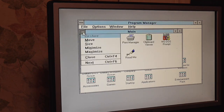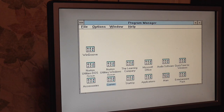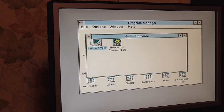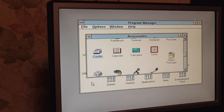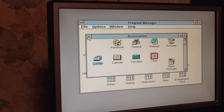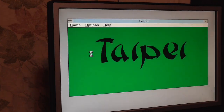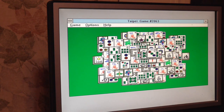Well then, I'm not completely sure what else to do. So I guess we'll play Taipei for a minute, and I guess we'll shut it back down and see what else we can come up with. Wow, it takes forever to clear those tiles. It actually turns to the hourglass to clear it. Come on, Windows, you can do better than that.